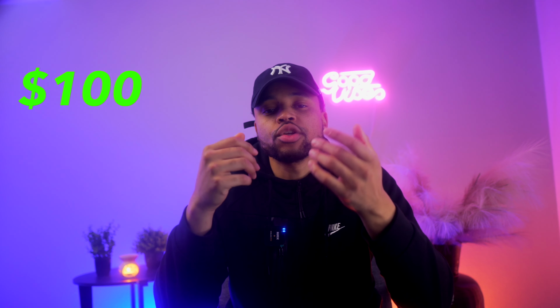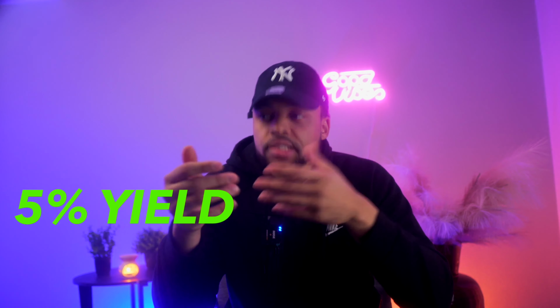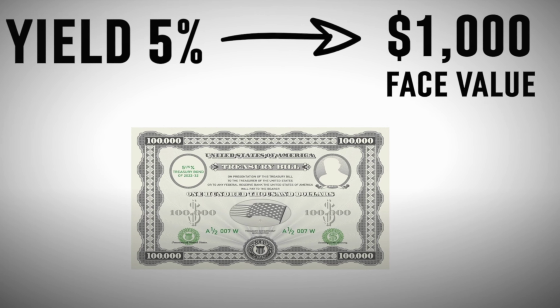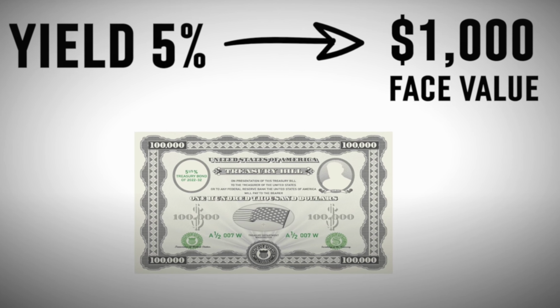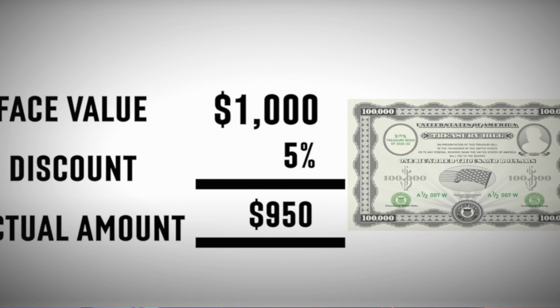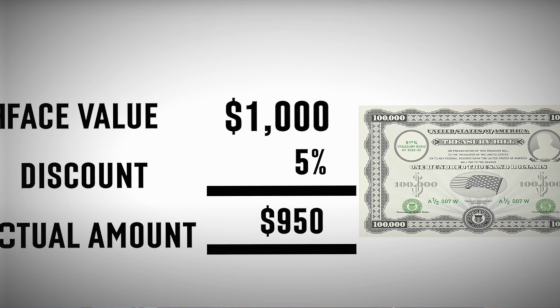Let's just say you have a T-bill that's worth $1,000 with a maturity of 52 weeks, and it's giving you a yield of 5%, which analysts call the discount rate. Why? Because with the treasury bill, you're going to discount that percentage from the $1,000. Stay with me. Now that $1,000 is called face value and isn't the actual price that you're going to buy it at. So the T-bill is actually $950, and you add the 5%, making the face value $1,000.